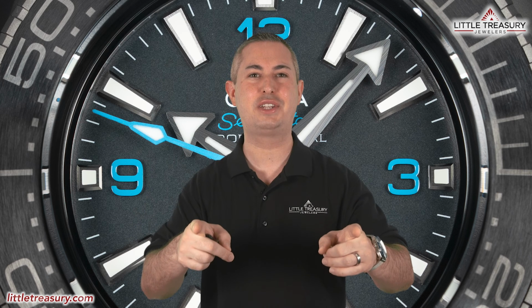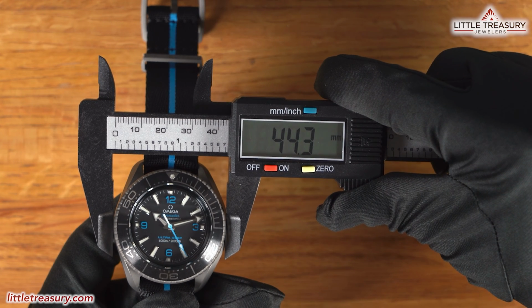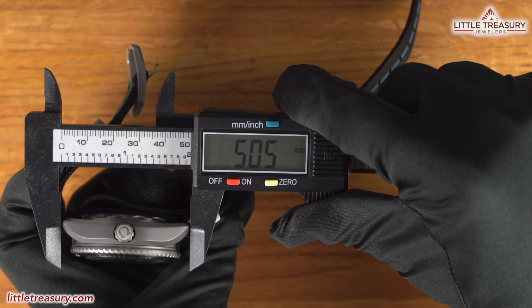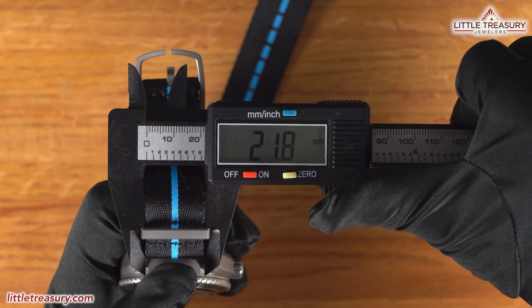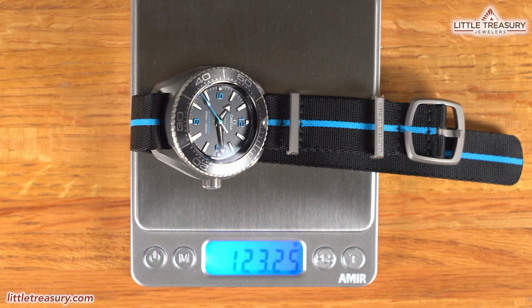Now let's get on to the features. The OMEGA Seamaster Titanium Planet Ocean Ultra Deep has a 44.3mm case width, an 18mm thickness, a 50.5mm lug-to-lug, a 21.8mm lug width, a 32.3mm crystal diameter, and weighs in at 123.25 grams.